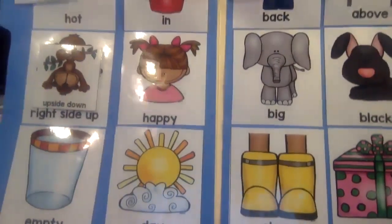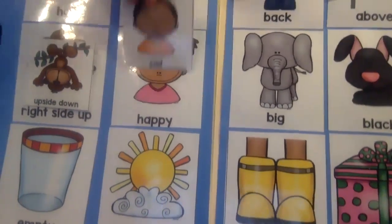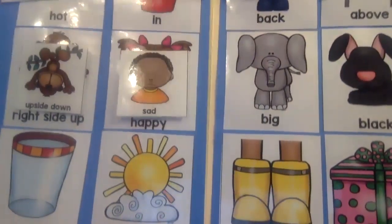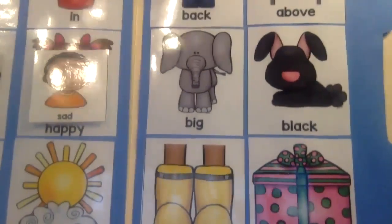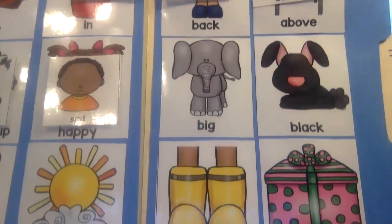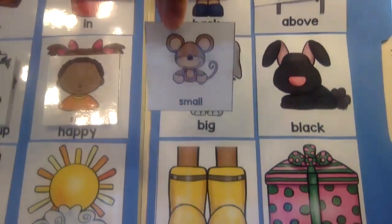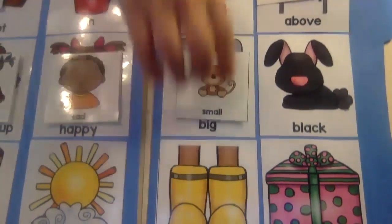Now look at the little girl here. She is feeling very happy. And the opposite of happy is feeling very sad. All right. And remember, we said an elephant is very big. And the opposite of big would be like a mouse, very small.